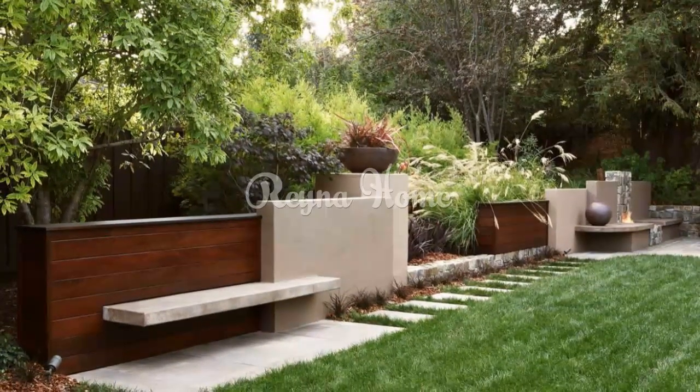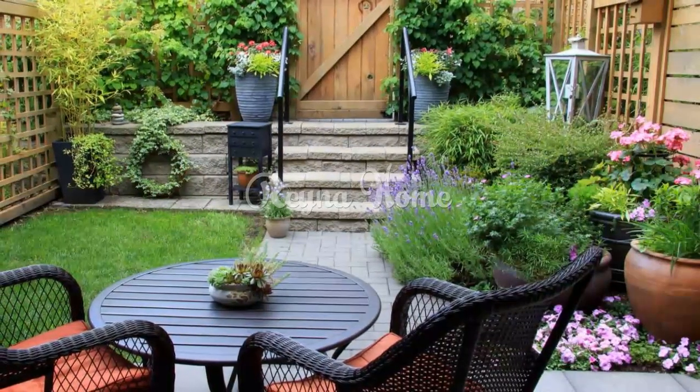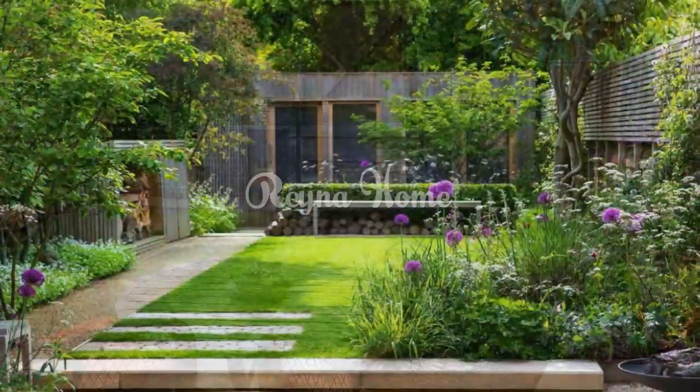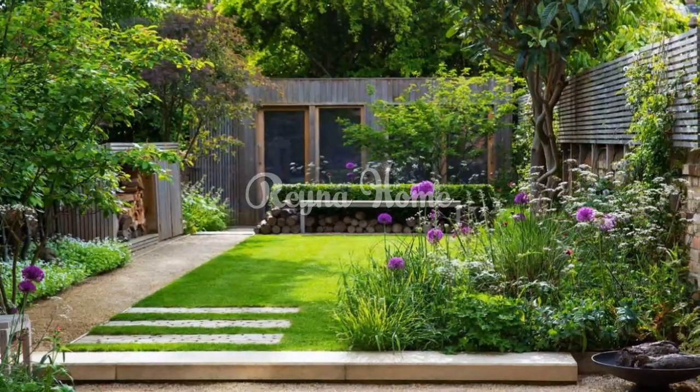Mirrors and reflections, expanding the space. Mirrors and reflective surfaces can give the illusion of additional space. This section will explore how to strategically incorporate mirrors without overwhelming the garden.